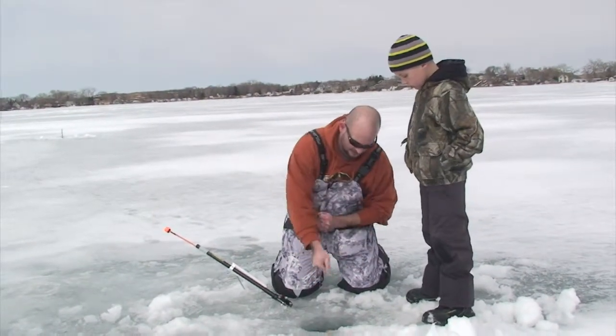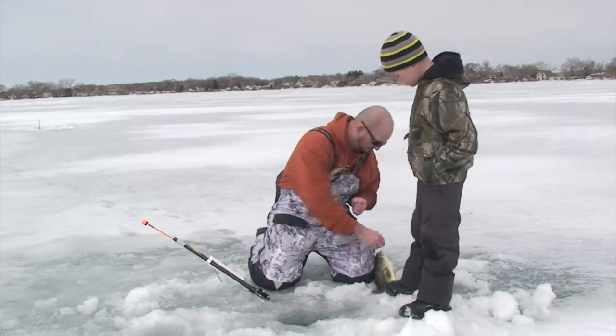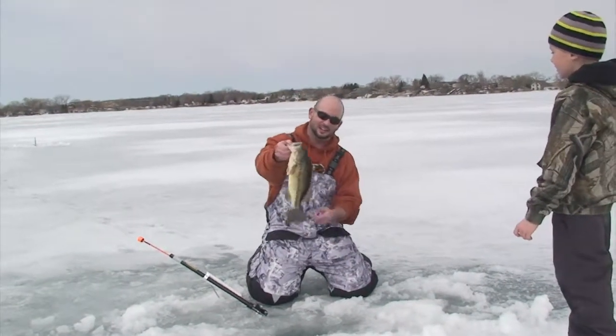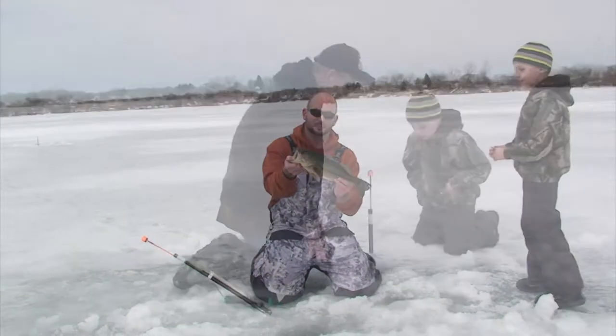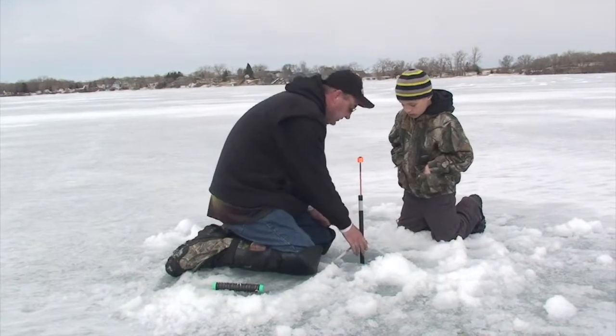It's a bass. We got a bass! It's a good little bass. Fun enemy. I'll get him on there and I'll hand you the line, and I'll let you pull him up and I'll keep the line up.